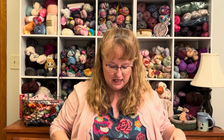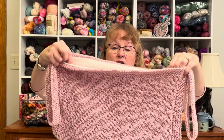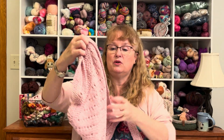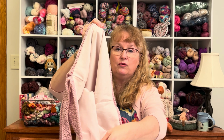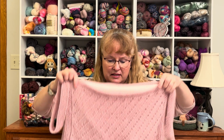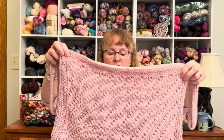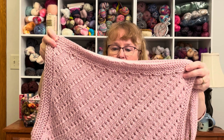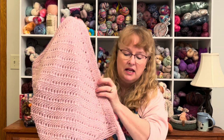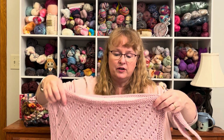I did end up lining the bag with some fabric, so that will absolutely make it usable for a project bag. Did I say the pattern is by Simply Bound, and the yarn that I used is Berroco Pima 100, so 100% Pima cotton in the Alyssum colorway, so that's a flower colorway.